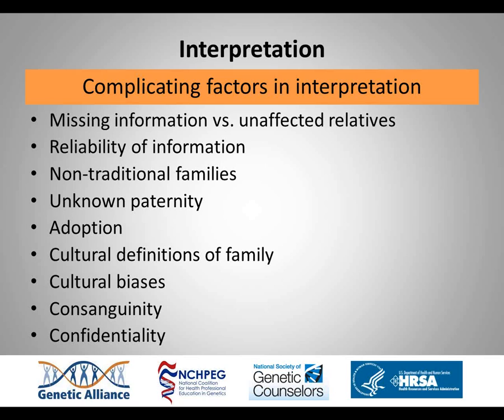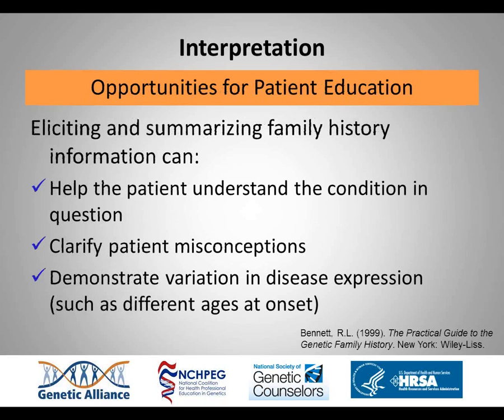We know from the literature and from studies that have been done that patients for the most part are comfortable talking about their family health history with healthcare providers in that trusted environment. But there are some circumstances where patients might view the collection of family history information as intrusive and potentially unnecessary. So it's important to be sensitive to this.